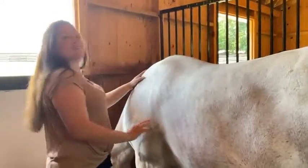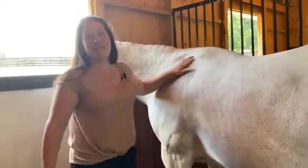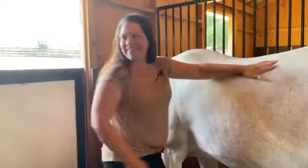Wouldn't that be nice if every time we went to the salon and got a haircut, we walked away with a treat? That would be awesome. Like a cupcake or something. That'd be nice. Yeah, that would be nice. I like that idea. I think we started a trend.